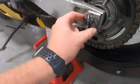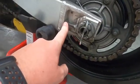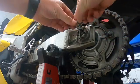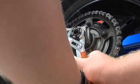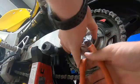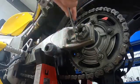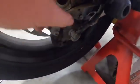All right, so I'm going to be tightening the chain. I'm just going to loosen the big nut for the shaft, and then these right here. You loosen this and it brings the whole wheel back. So I'm going to do that on both sides. So I just pulled this one out as far as it would go.